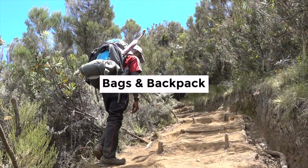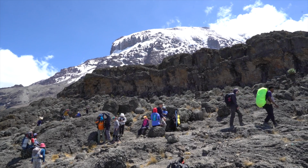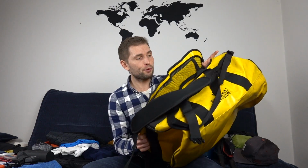Let's start off with the bags. As you know, all treks up to the summit of Mount Kilimanjaro are organized tours, which means you will have porters that carry most of the gear, especially the camping gear and your personal gear, such as clothes you need in the camp. So the first thing you will need is of course a big bag, and for that I took a duffel bag with me, this yellow waterproof duffel bag, which is a good thing, so if the weather conditions are really harsh, your stuff stays dry.